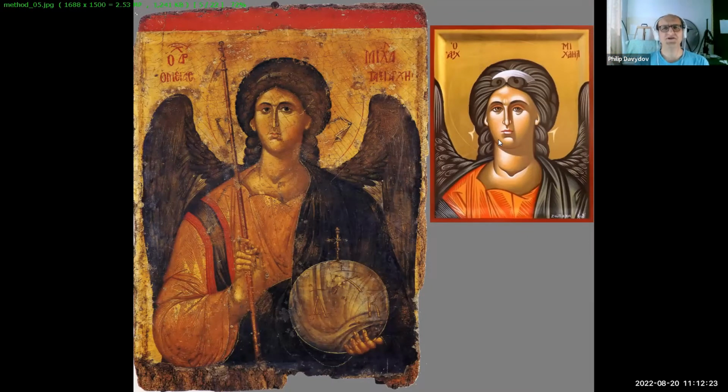Well, did this person follow method? I guess so. We see a painting done in layers, we see gilding, we see highlights, and we can see that probably it is a little too much oversimplified. Well, let's move to a more professional one.